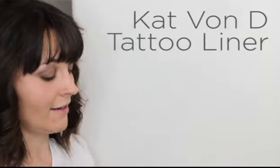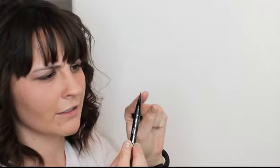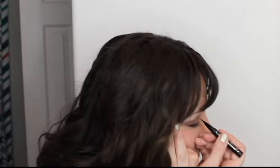I have two eyeliners that I absolutely love. One, my new favorite, is this Kat Von D tattoo liner, and this is just a little free sample that I got, and I love it, love it. Before, I was using the gel liner from L'Oreal, and I still really love it, but for quick, easy precision, this is where it's at. So I always like to do a subtle cat eye, not anything crazy. And this eyeliner is perfect for that. It has a very thin tip, like a felt tip, almost like a permanent marker that you're working with, and it's really, really cool.